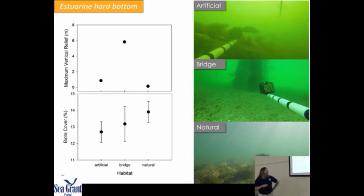But what was cool about the natural hard bottom is that if you look at the percent of biota that's covering the hard bottom, so that would be sponges, corals, tunicates, all sorts of things like that, the natural hard bottom had the most. So it may have been low profile, but it did have a lot of really cool cover.